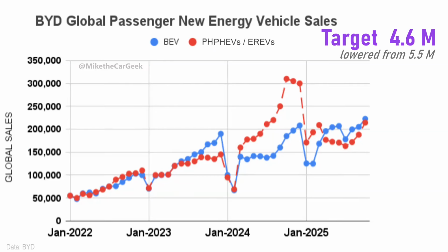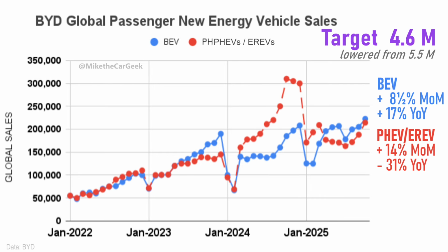In last month's update, I mentioned that BYD lowered its sales target for the year by nearly 1 million units, down to 4.6 million. Sales of battery EVs and plug-in hybrids both had their best monthly sales of the year. BEVs were up 8.5% month over month and up 17% year over year. PHEVs were up 14% month over month, but down 31% from that sales spike they had last year.